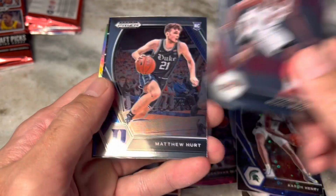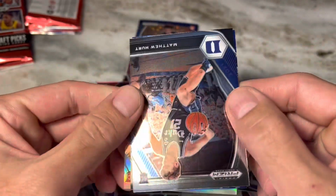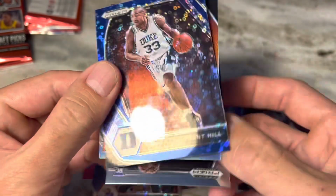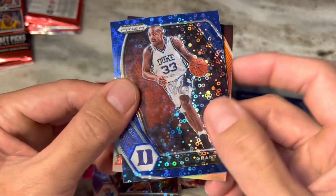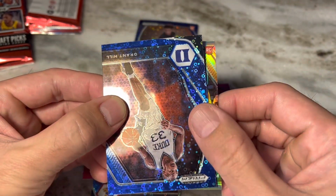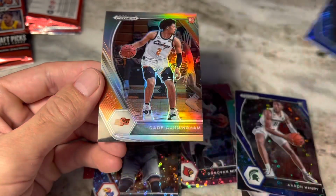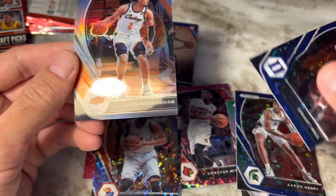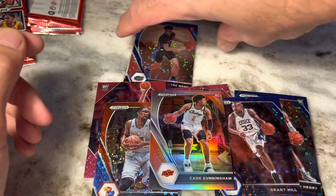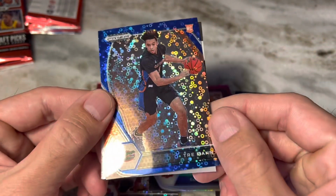James Harden, Moses Moody, Willie Hurt. Grant Hill. And red? Might be an insert though. Red. Nope, not McClung. Cade, silver, okay. It's not too bad. Cade. Mr. I don't know what his injury is, but last leg, Cunningham.